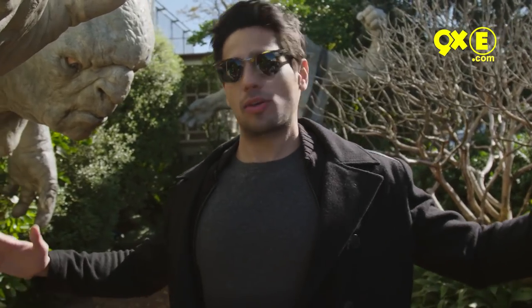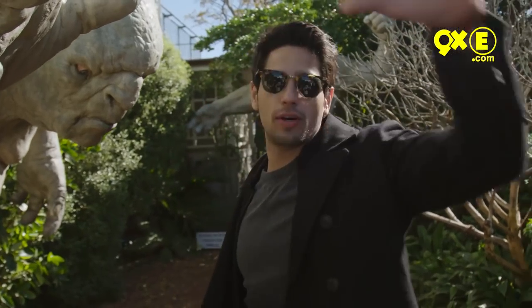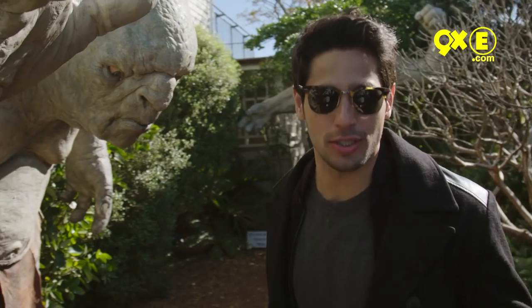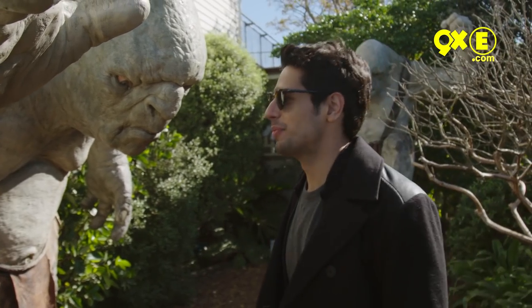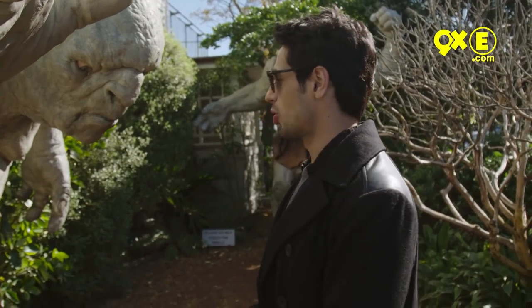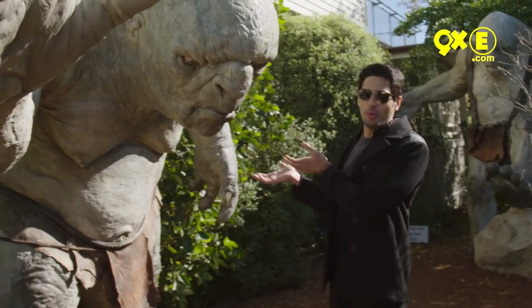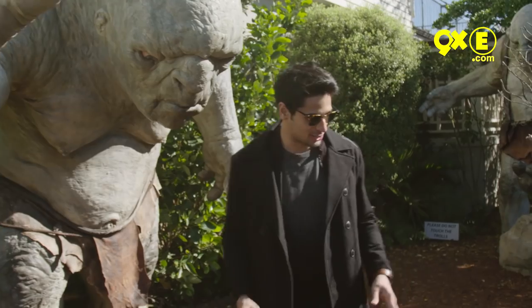Alright guys, we're right here in Wellington, day two, and we're at the Weta Workshop. As you can see, they've made one of the most famous franchises in the world, which is Lord of the Rings, which I've seen when I was in college time. And this is a prime example of what they create.